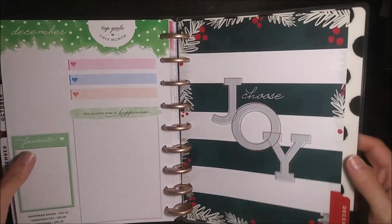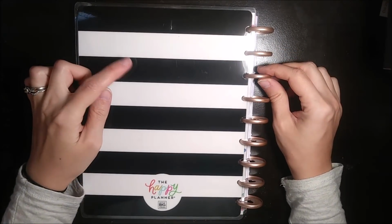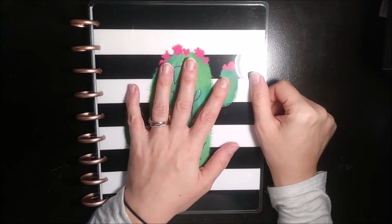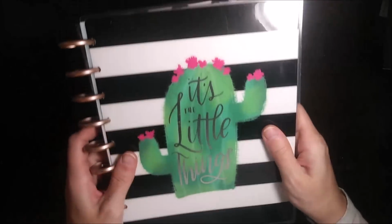November and December. So I do like it. And then the back is just polka dotted again. And then the back is striped. So that is that. And that's going to be my memory planner. To be completely honest with you, I'm going to put a Happy Planner leather cover on it. And I'm going to probably cover this up most of the time. So I might still keep this on here, but I'm going to have something that covers it. Because I just don't love this cover. It's just not my thing. But I do like the planner a lot. So there's that.